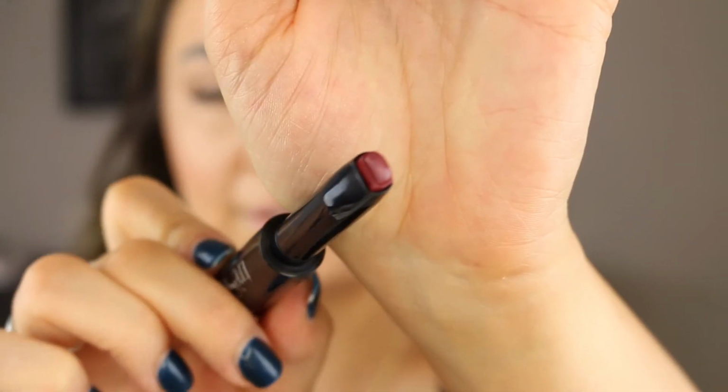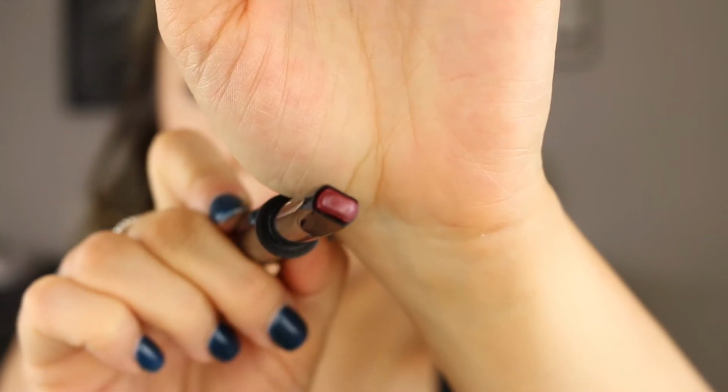I don't know if you can see how it's kind of flat and pointy. Even though the shape of it is kind of flat and nice for getting around the corners, it's still a little bit of a thicker pencil, so it's kind of hard to get super precise with it. So I definitely would recommend going in with a lip liner first. But I think it's going okay, so next time.